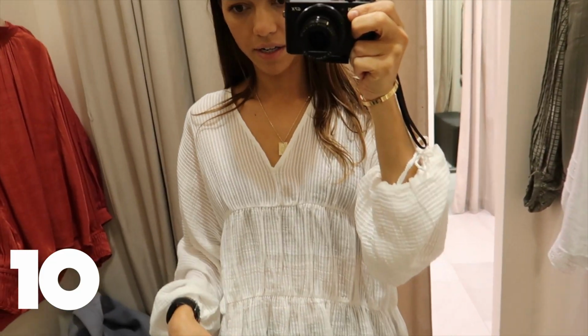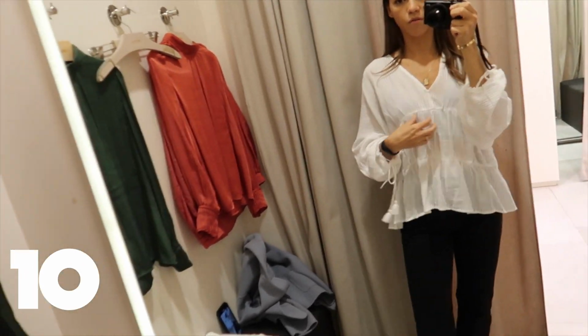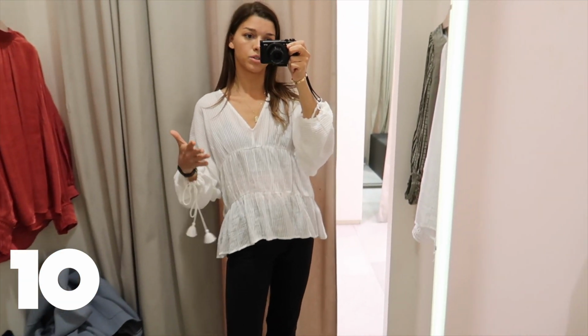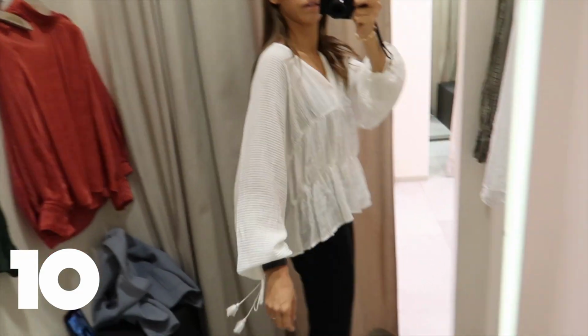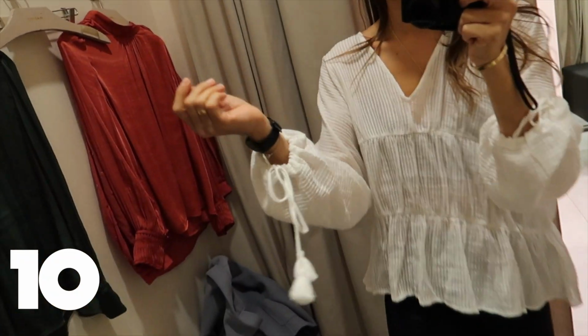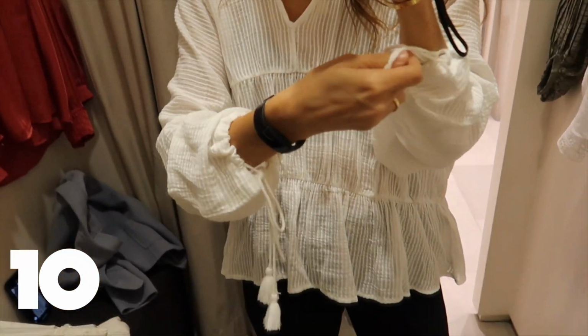Black will give you a nice contrast combination, and a little bit more volume, which is not going to make you bigger in this area, but will give you this airy, flowy and feminine feel. I like how it's longer on the back, really pretty, and also really nice sleeve detailing, and with the tassels, really cute.